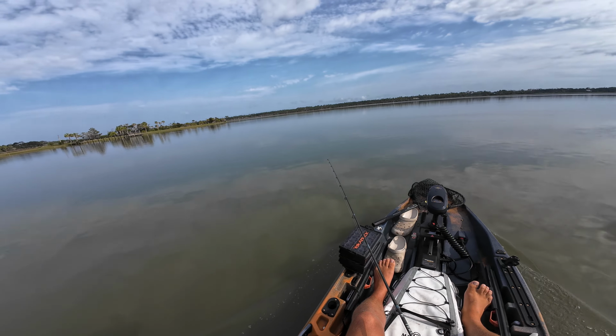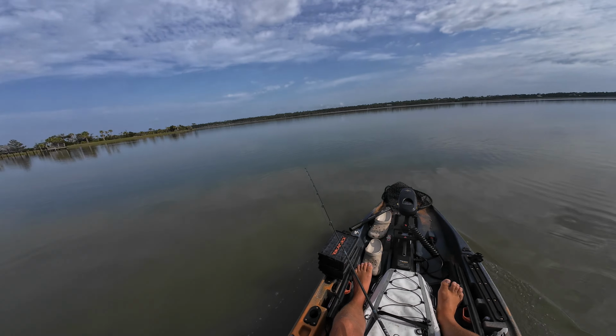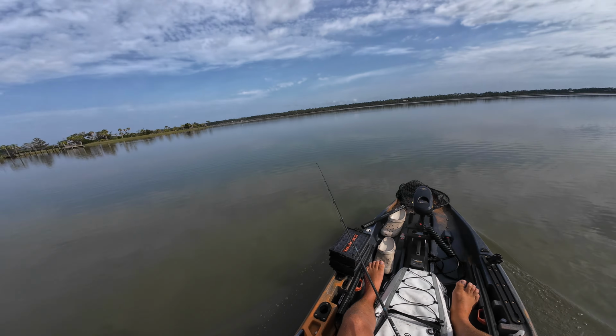So we're gonna head over and try to find some marsh grass, maybe with a little bit deeper water going up to it. Maybe fish around some more docks if we find them. We're just gonna go exploring, I don't know.